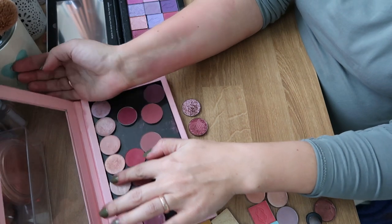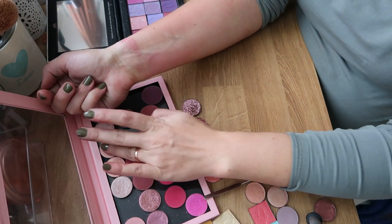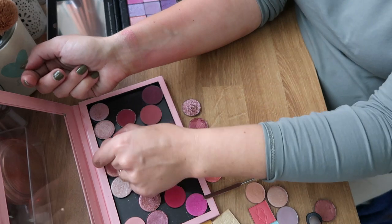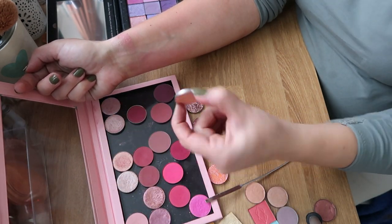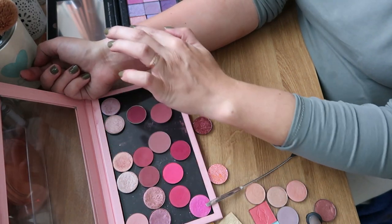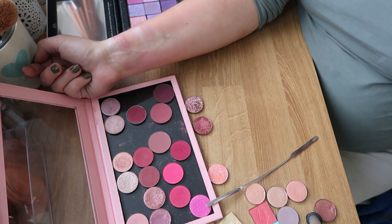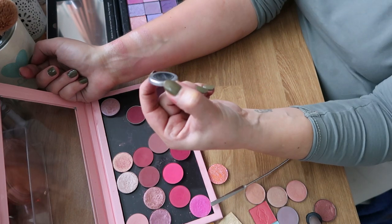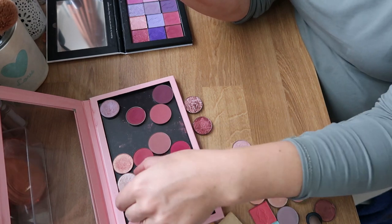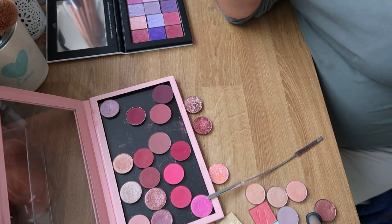Then let's do some shimmers. Beautiful. Beautiful. Somewhat not so impressive. This is Bouquet Toss by ColourPop. I'm gonna get rid of that one. This one is somewhat underwhelming. It's quite neutral, actually. It's called Nostalgic by Makeup Geek. I like this one better, which I think is from ColourPop. Yeah, Vivacious. So I'm gonna keep this one instead of the Makeup Geek one.